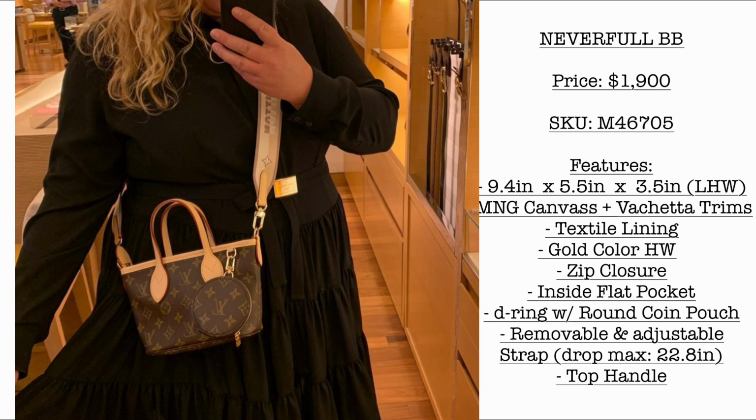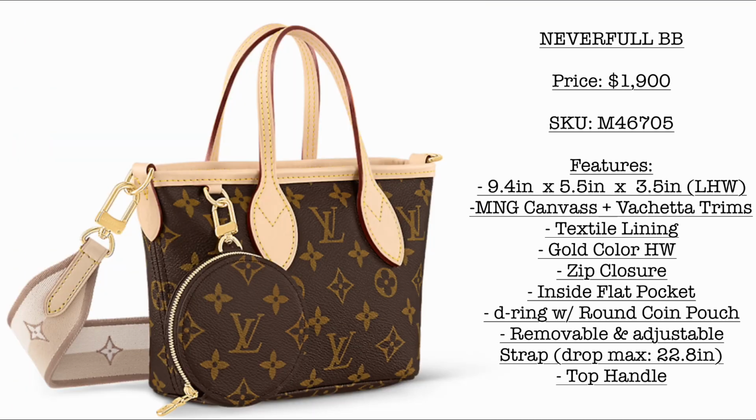And guys, also I would like to again mention that the price is kind of affordable compared to the new releases that LV is giving us. So I feel that the price of 1,900 USD is well worth it, because comparing to the other new bags that LV is producing, this one is way more affordable and you are getting two bags in one.